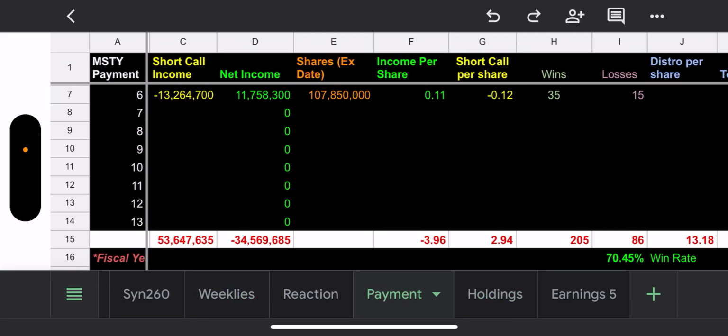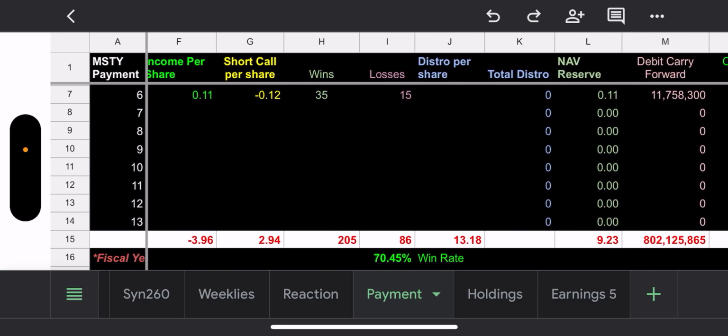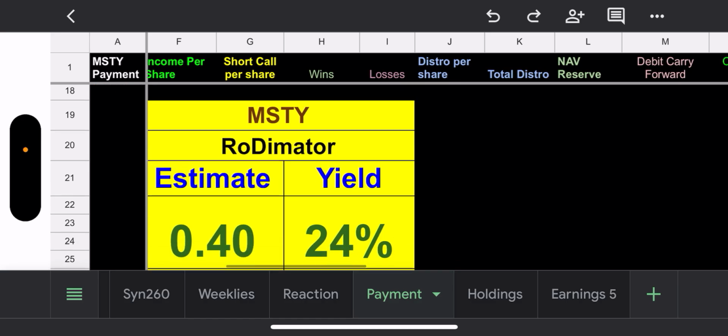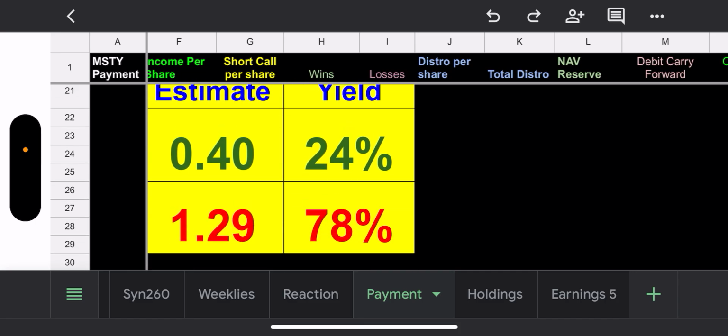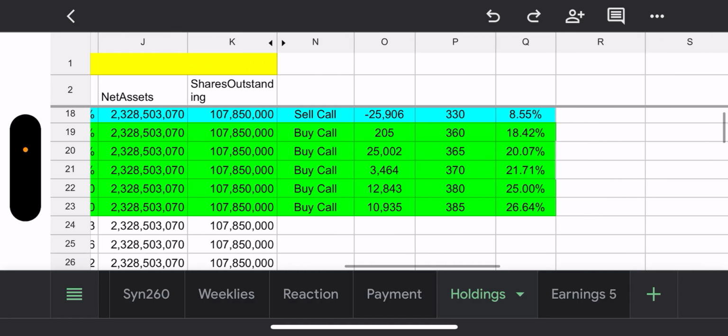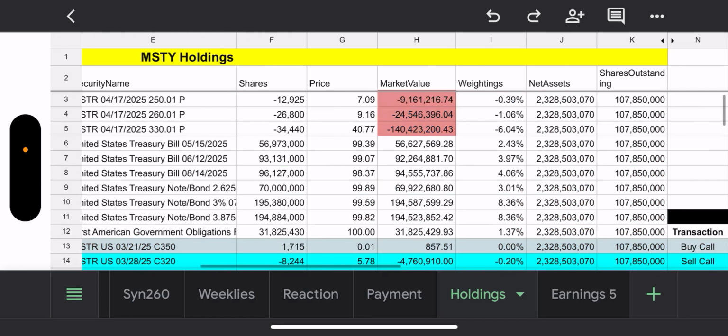There it is. Payment. Okay. Now, what does that come to? About 12 cents per share. And before we go down any further, our win-loss record, 35 wins and 15 losses. Rotomator says, all things being equal, we are looking at a massive payment of 40 cents, which is a 24% yield. Obviously, that's not happening. So let's go down here to the IV. The IV payment looking like $1.29. Again, the IV is 78%. That's low too, but it is what it is. We are where we are. We are who we thought they were.